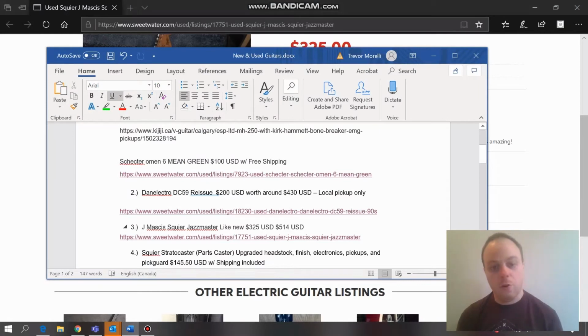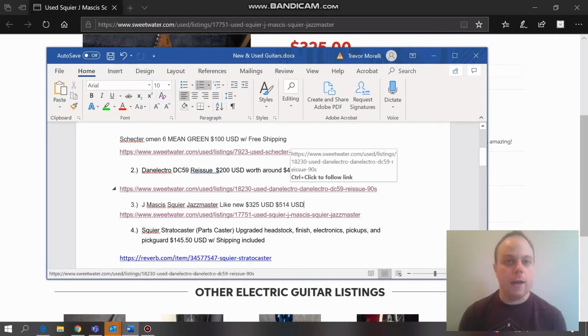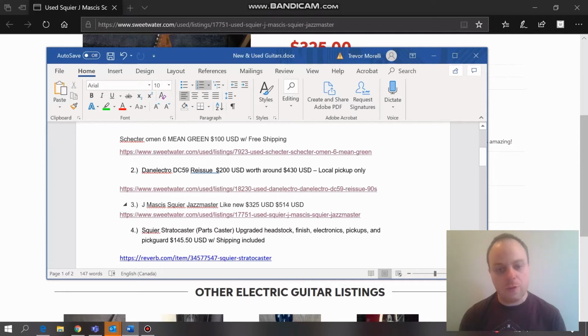Looking through Google and trying to find the price of this, the one I found was at Long & McQuaid up here in Canada. It's like Guitar Center, and it was going for $699.99. So that's a bit on the higher end for a Squier. I sorted high to low, and that came up in the higher range, especially for a Squier. But it is a signature model, and $699.99 translates to about $514 US. So I thought that was a really great price, $325 for a $514 guitar.